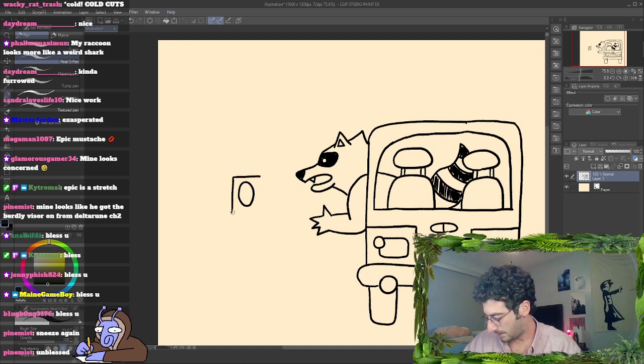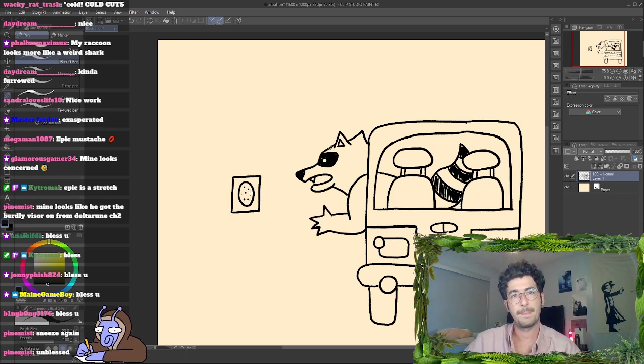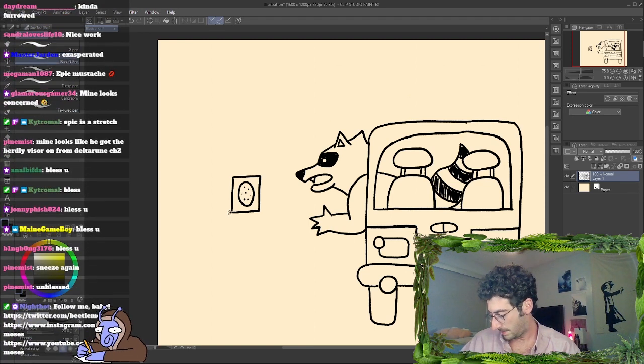Line, line, line. And then make little dots. It's for the speaker. A little rectangle off to the side because it's a box.